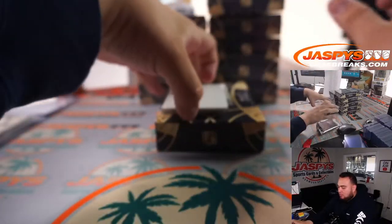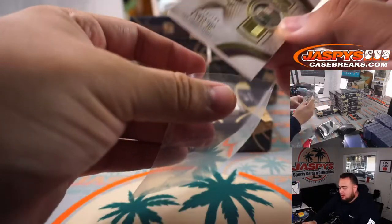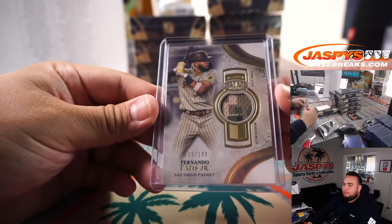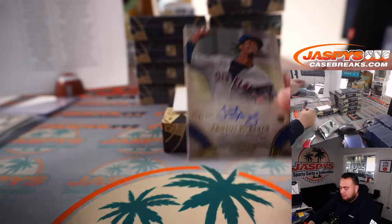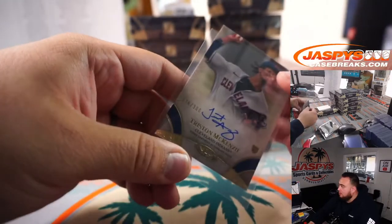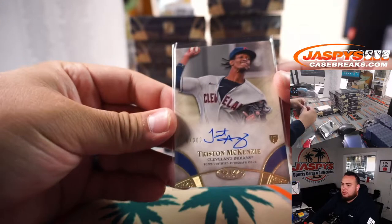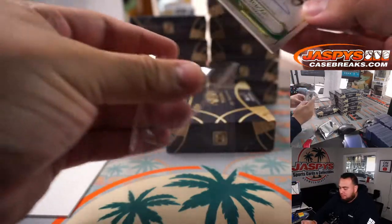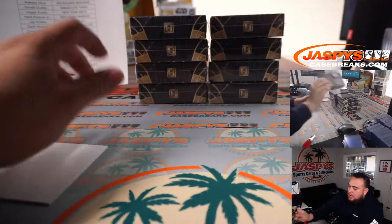Fernando Tatis /199. Little junior there for the Padres. Ethan with that one. Triston McKenzie /300, Cleveland. Roger with that one. And Tim Hudson /399 for the A's. All right, next one.